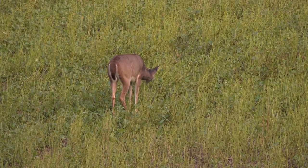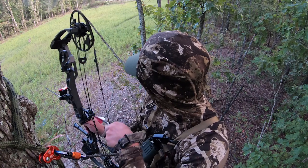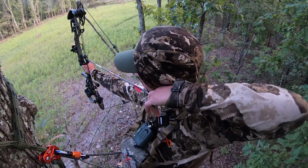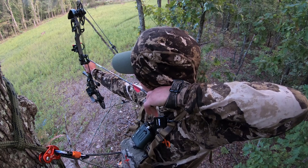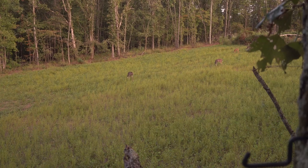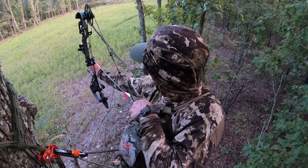It is dead calm. There's no wind. This deer is relaxed, but that can change in a split second. She's 34 yards away, head down, slightly cornering away. I look at this shot. It's not very ethical, and I don't have a high success rate. I can put the arrow where I want, but I don't know how she's going to react, so I elect to pass.